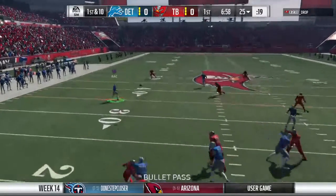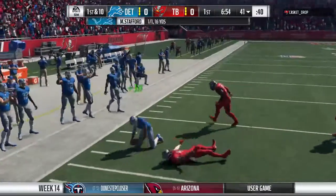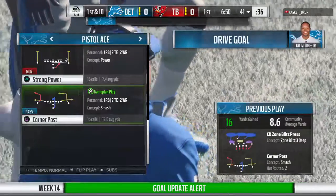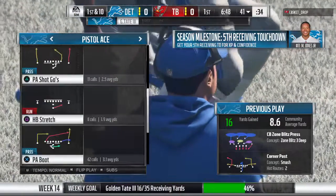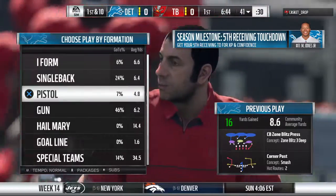First and 10, Stafford. It's complete to Golden Tate. And they get him down, but not before he takes it across the 40-yard line. 16 yards on the game's first play and a quick first down.